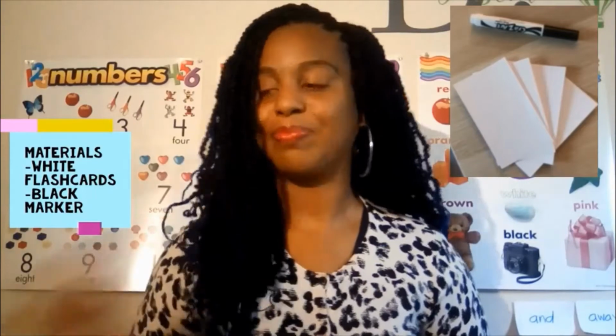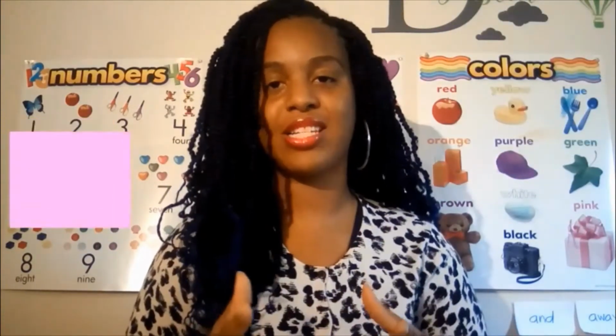In terms of material, it is very simple. All you need is a white flashcard and a black marker. Now, I'm placing emphasis on white flashcard and black marker because these two colors have the greatest contrast, thus making it the most visible thing for your child to see. Now, I didn't follow that, but after doing some research, I came across that piece of information, so I figured I would share it.